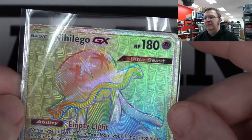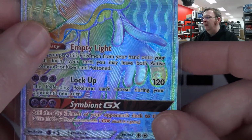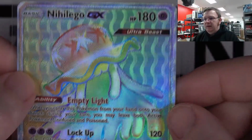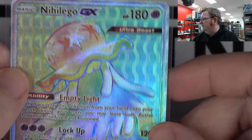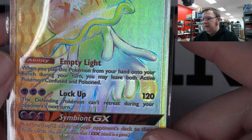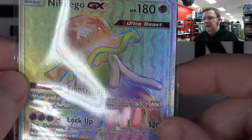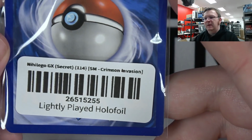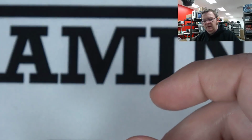If you are really scrutinous about it, this card's really miscut off center. Look how the top border and bottom border is really bad. But again, light played, it's still a beautiful card. If you have this in a binder, you wouldn't know it from a near mint card. And again, the back is always the most telling and gives the most obvious signs of wear, but the fronts on lightly played cards should always be really nice and clean.